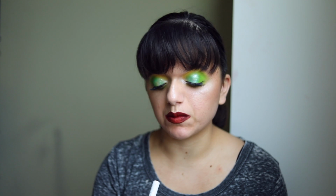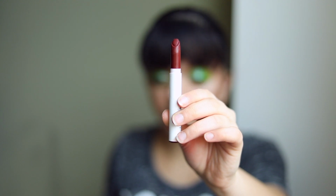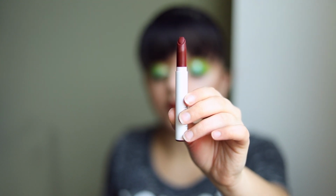I'm wearing one of these on my lips today. I'm wearing Chateau, which is a matte X formula. The matte X formula from ColourPop is basically a very matte, velvety kind of formula. It's a lipstick, but it just stays on really well. And I've had this one on for I think an hour or so, and this is Chateau.